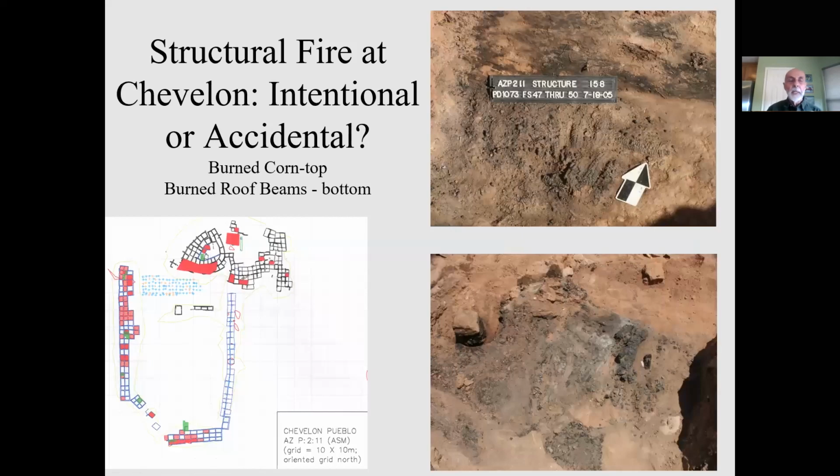Finally, structural fire. We see at Homol'ovi, at Chevron, that much of the village was burned when people left. And we can see stores of corn were burned. Here are two examples. Melanie Medieros, who's sitting in on this, excavated this room and found this corn. And the walls of this structure and the heat used to burn this, and the advice and the counsel of a couple of arson investigators from the FBI that were consultants on this, indicated that this fire in these rooms would have been close to 2,000 degrees Fahrenheit.